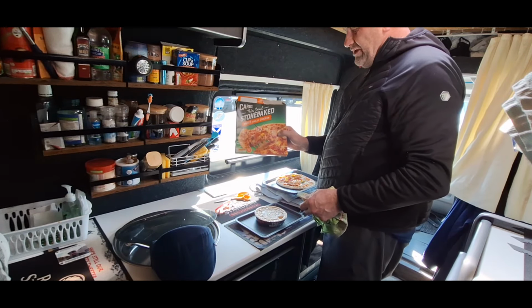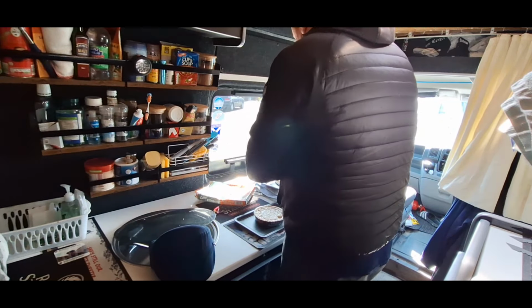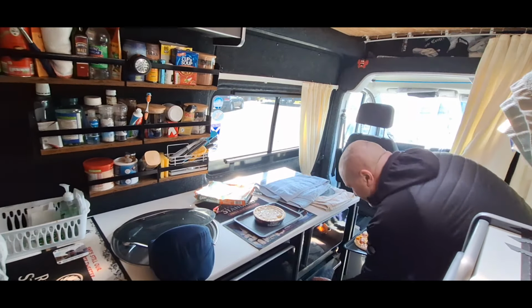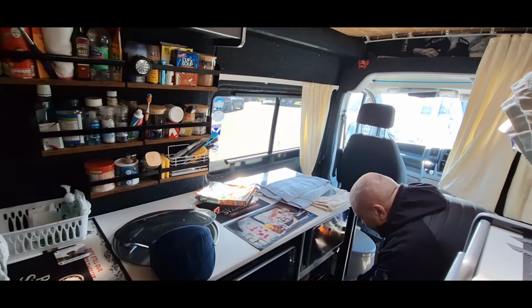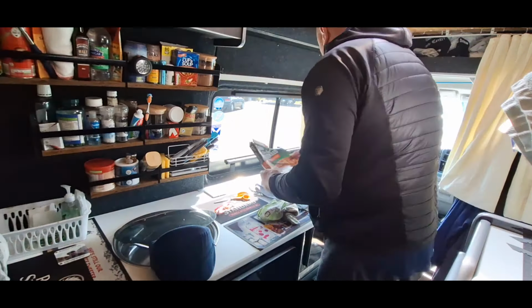Got a sweet chili chicken pizza. There you go. Let's get this in. And a steak and kidney pie, and let's get that in. I've opened the side loading door to get some sunshine in. I've just checked the time. 30 minutes, they'll both be cooked. So I'll see you when the pizza's done.